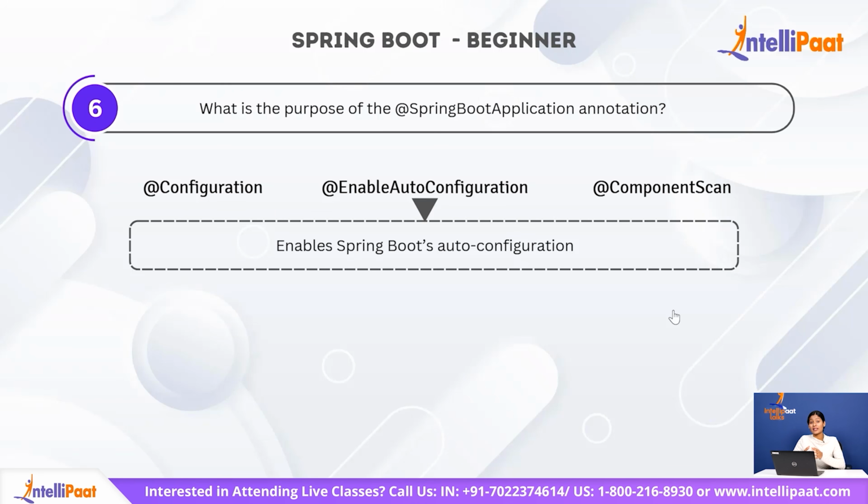Next, you have enable auto configuration. This enables Spring's auto configuration, as in all the dependencies and everything that is included. It asks Spring to look for all the dependencies that you have included in your file. Next, you have component scan. Component scan is that there will be different packages. There will be service, there will be components named as service, which we'll get to know in the later parts of this PPT.